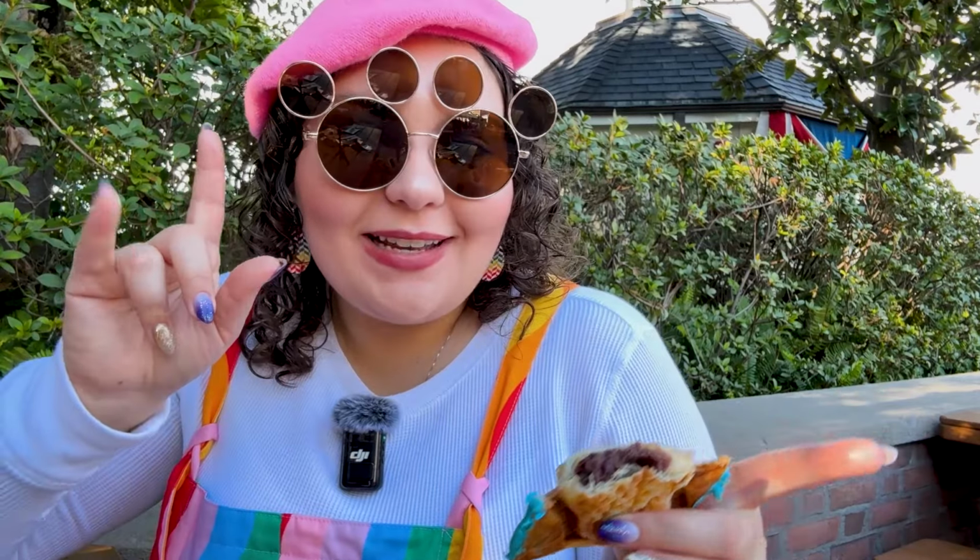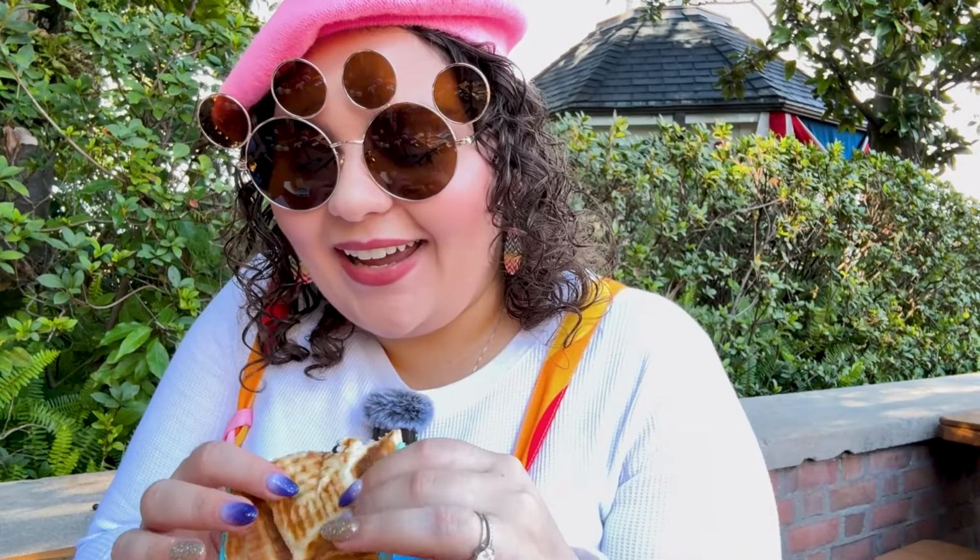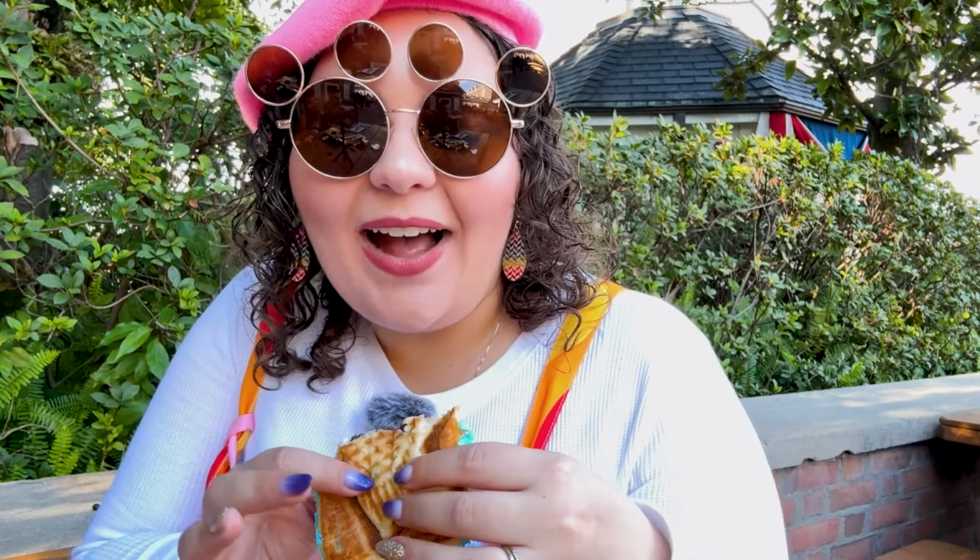sauce. Real quick, if you can't tell by my glasses, the cast member at the booth was like, have you been to Tokyo Disney? And I was like, yeah, I was there for the opening of Fantasy Springs last year in Tokyo Disney Sea. And I love Japan, and I ate a lot of these there, and I'm really excited to have this, and I'd love to go back.